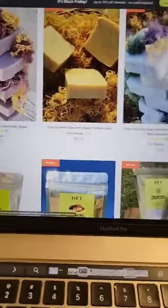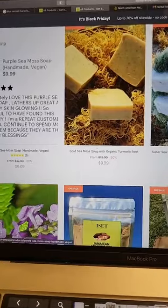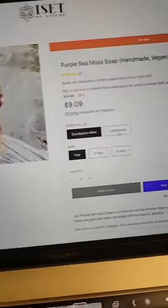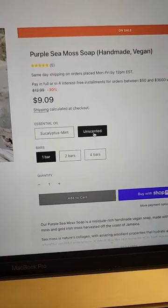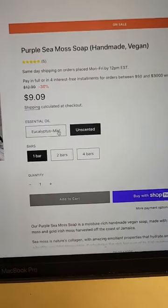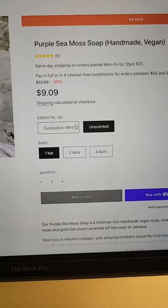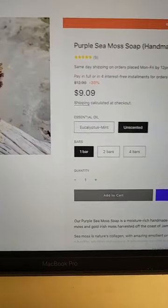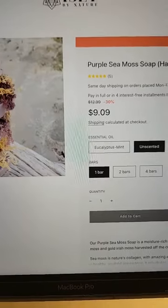We're going down. Okay, and then I get the sea moss soap. Is it this one? I don't remember. I think this is the one. Yeah, the unscented. I get the one that is unscented, because I don't think the eucalyptus or, was it mint? I think it's mint. That's not Dr. Sebi approved. So there's 1 bar, 2 bars and 4 bars. This one normally is $13. Right now, it's about $9.